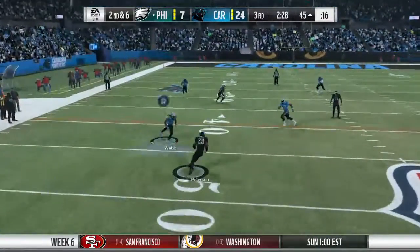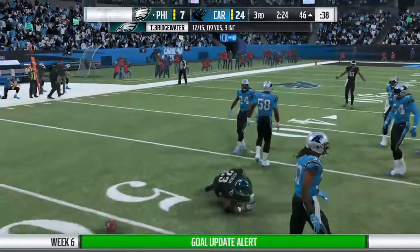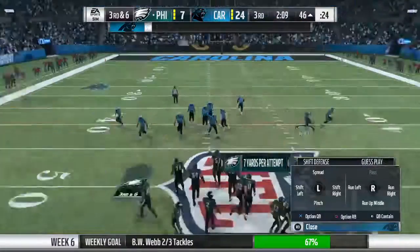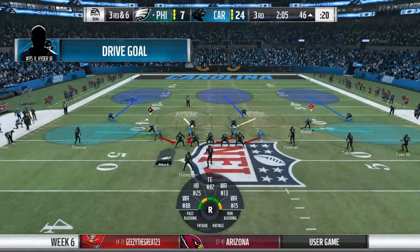Bridgewater now on second down. Out to the flat. That's complete to his running back. No gain on that one, and it's going to bring up a third down. They tried to swing it out left into the flat, but the defense, they were very principled there. It felt very West Coast offense, didn't it?